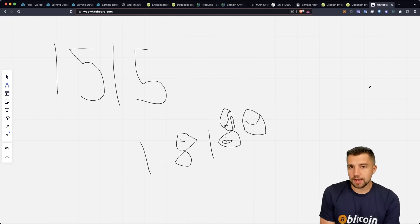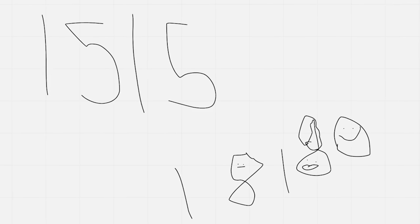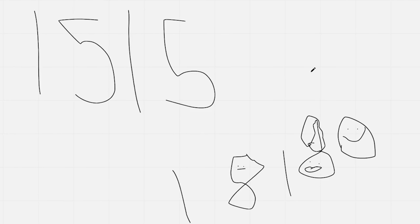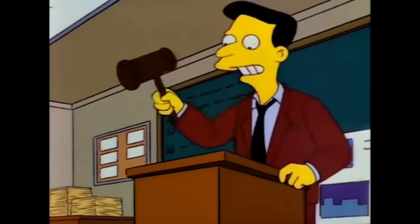So the Bitmain Antminer L7 in 2022 is earning $1,515 a month, or about, look at this deluxe. Should I make this an NFT? Is that deluxe artwork? Mm-hmm, I think so.